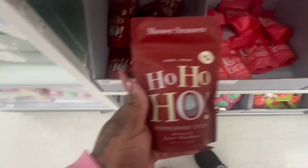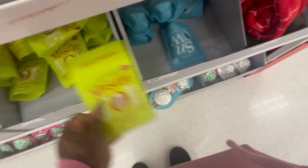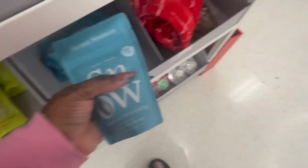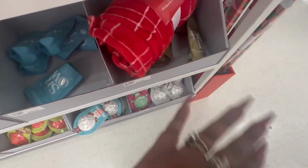you're gonna find shower steamers. They have peppermint stick. They have crisp champagne. You have peppermint and lavender. And I like anything with peppermint. Vanilla cashmere. Yes. And then you have lavender tinsels. And those are all $5.